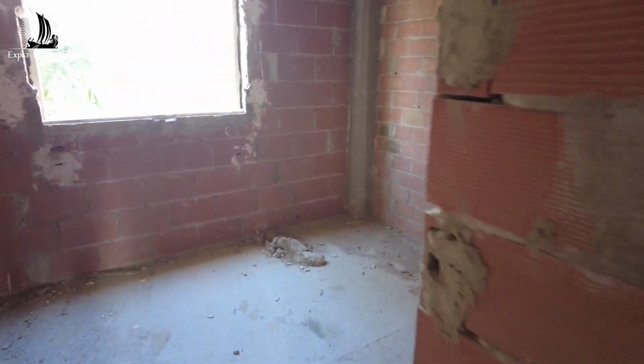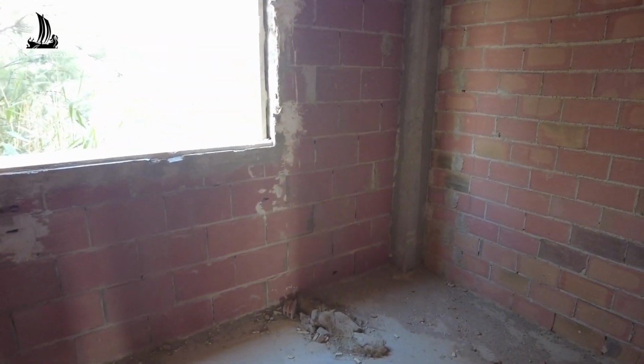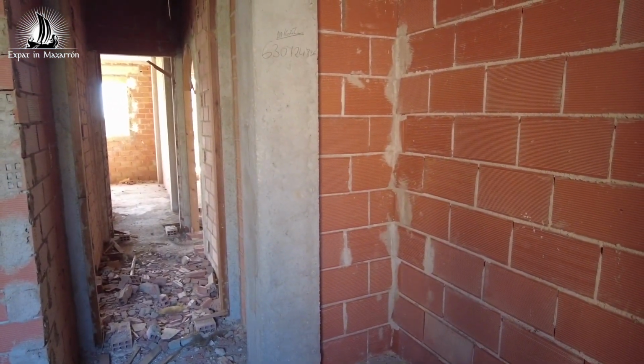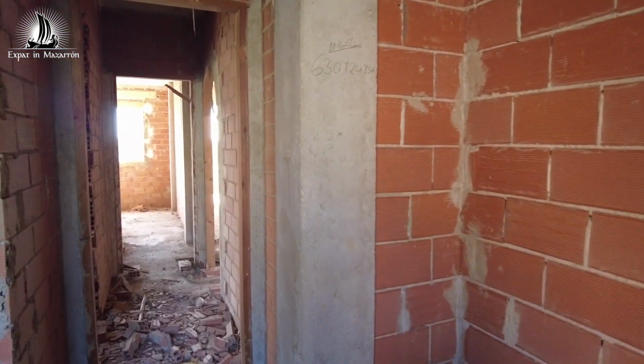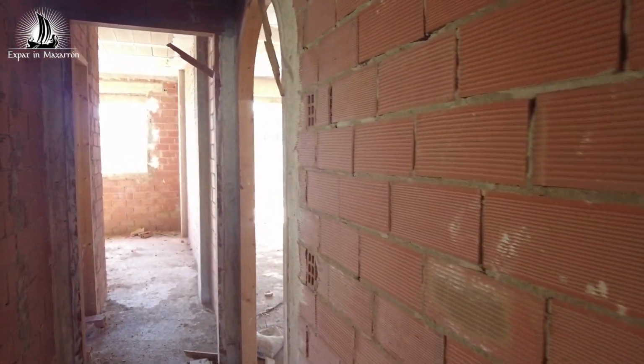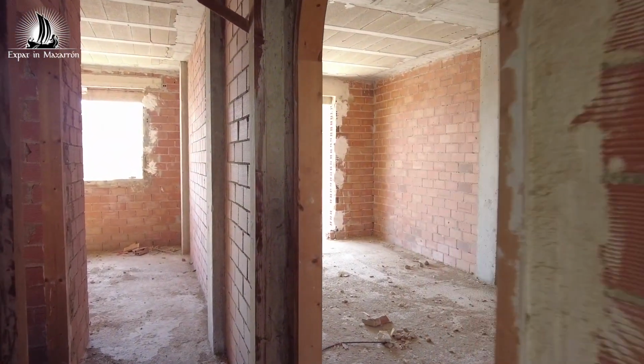And then we've got another room, but they're not very big. They're pretty small, to be honest. I don't know. This could be another bedroom, I suppose. So maybe this bottom floor, this one apartment. They don't seem very big.